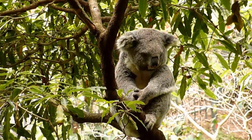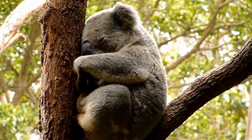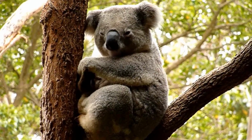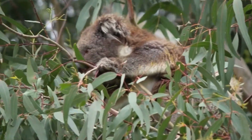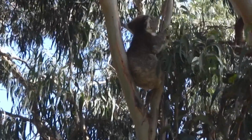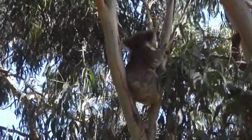The pelage of the koala is thicker and longer on the back and shorter on the belly. The ears have thick fur on both the inside and outside. The koala has the most effective insulating back fur of any marsupial and is highly resilient to wind and rain, while the belly fur can reflect solar radiation.